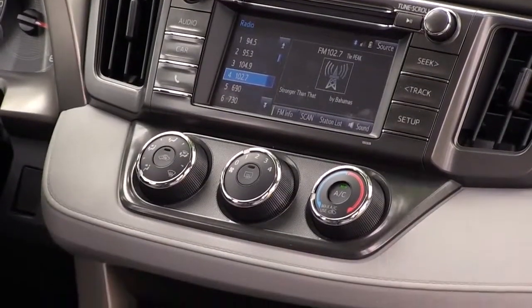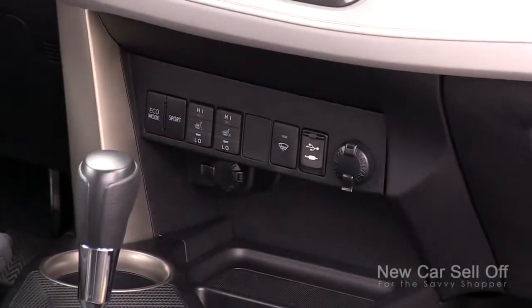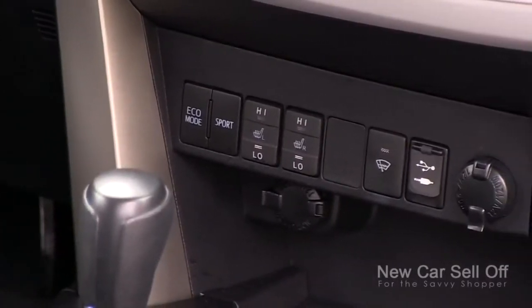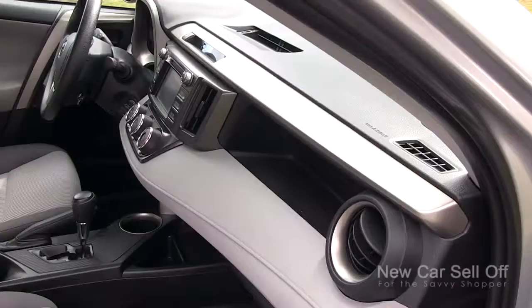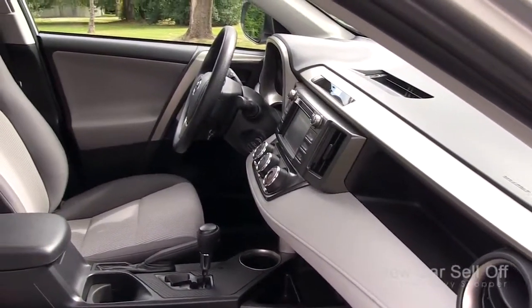It's got this application on the front of the dashboard that protrudes out like a shelf below the radio, and it does a good job of updating the interior. Unfortunately, it kind of hides the buttons that are underneath. That's where you have your heated seats, the sport button for the transmission, and also your USB connectivity. So it kind of obscures that. That's a basic ergonomic problem I have with this vehicle.